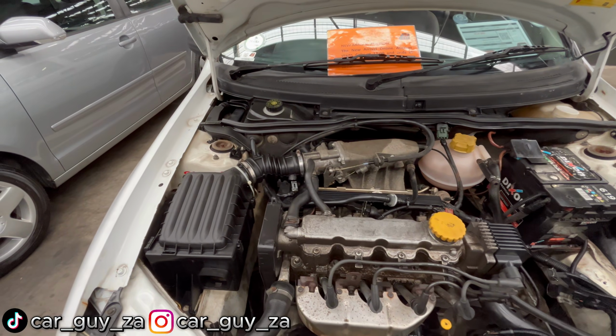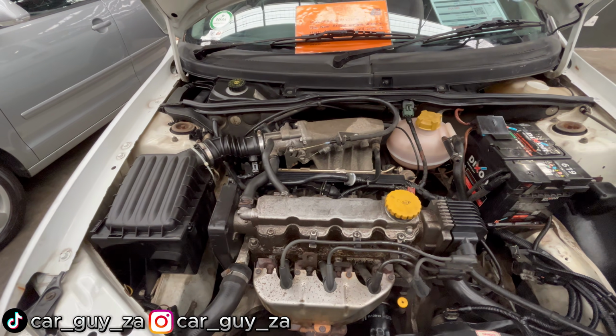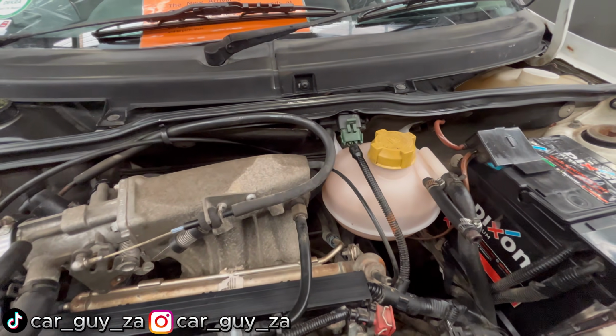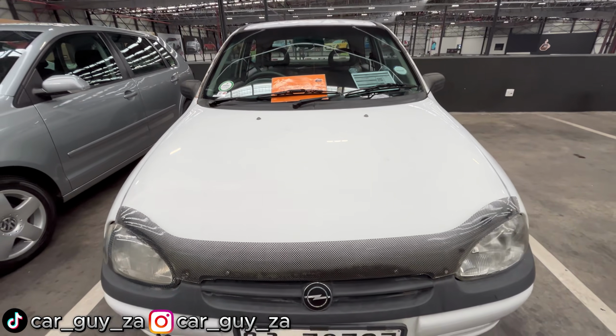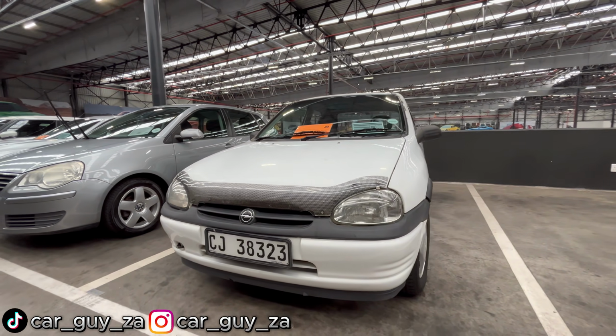But this is the engine bay, 1300 4-cylinder engine, and like I said, they don't say that this car has any mechanical issues, and the water bottle looks quite neat. But yeah, this is another car for today, and they also say that it has no service history. So this is the third car for today.